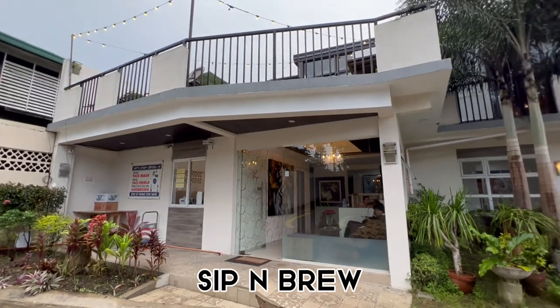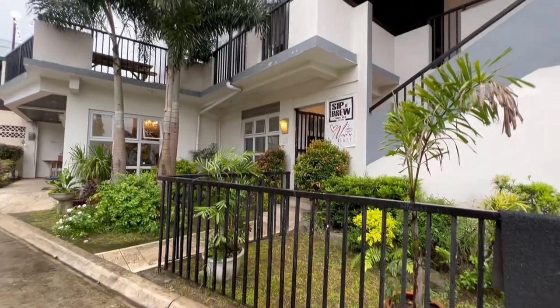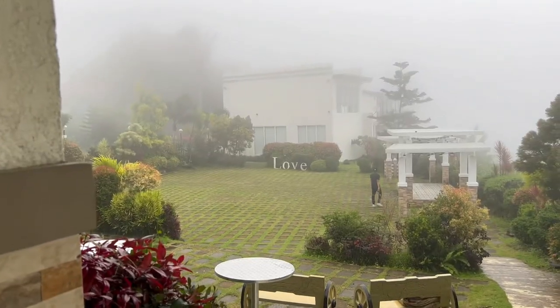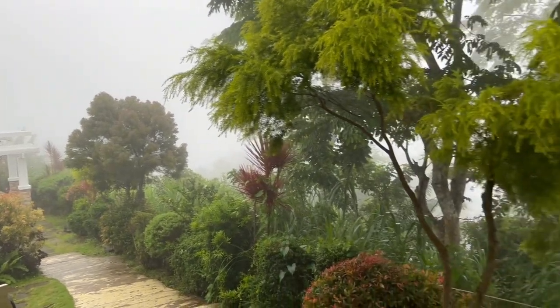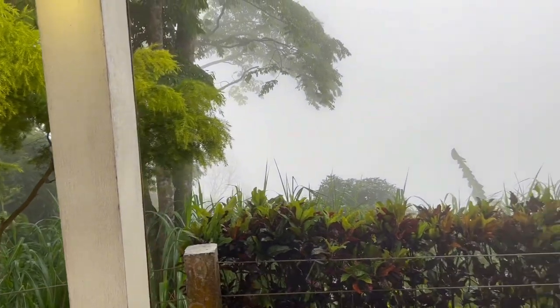Actually guys, sip and brew talaga yung pinunta namin dito, but unfortunately meron daw silang event until 8 p.m. so we were instructed to just go directly na lang sa Miara Events Place. So, pagdating namin sa Miara, kasi events place lang naman talaga siya, so meron lang mga few seats na available, pero okay lang kasi wala na talaga kaming time maghanap pa ng ibang restaurant.